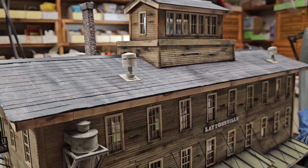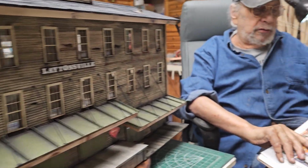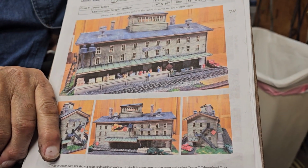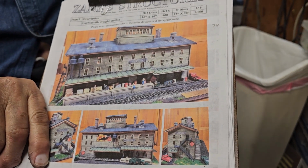Now here, Al, I don't know if you shot this. That was the original. This was HO scale. I forgot where it was. Yeah, we have part 1 of this building.